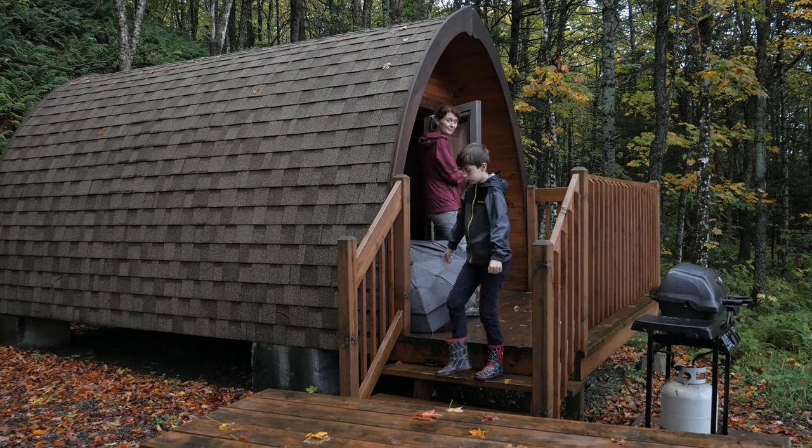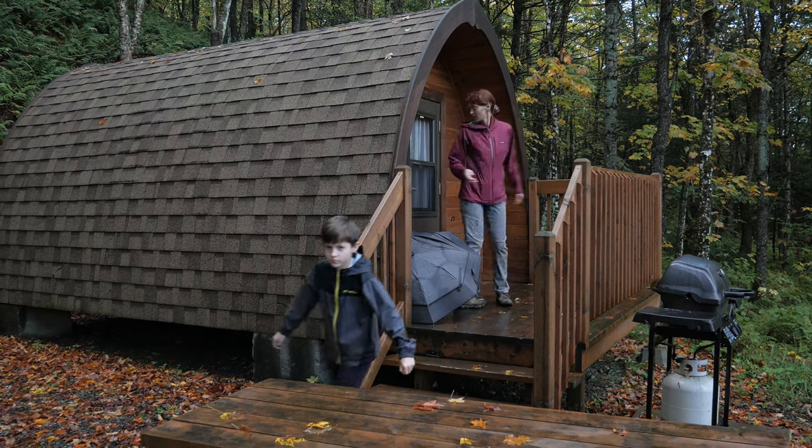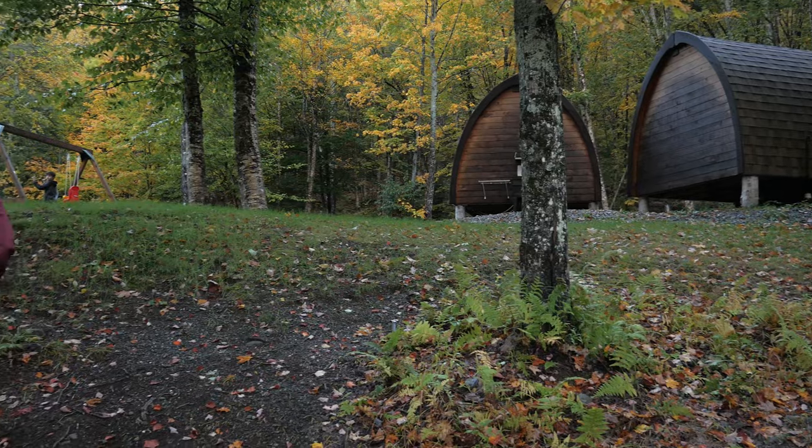After the rain stopped, we decided to explore a bit of the camping site.